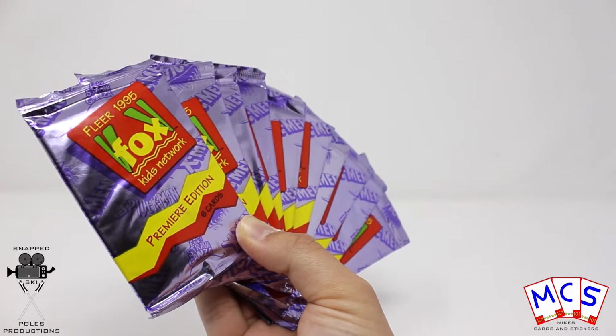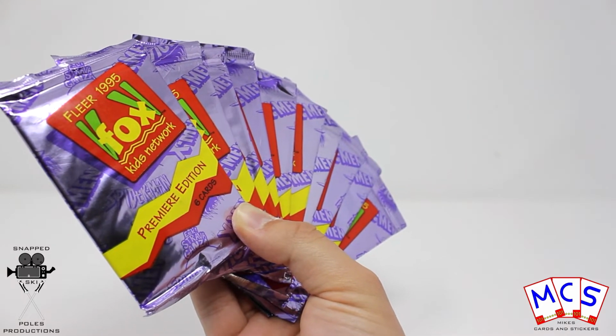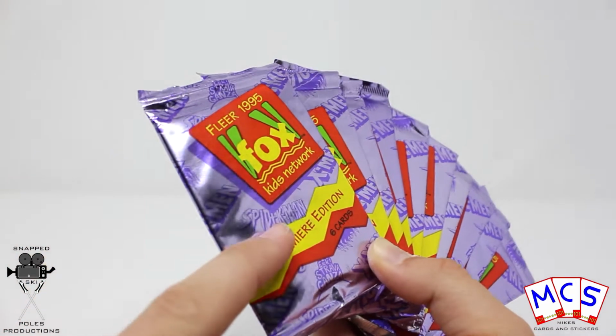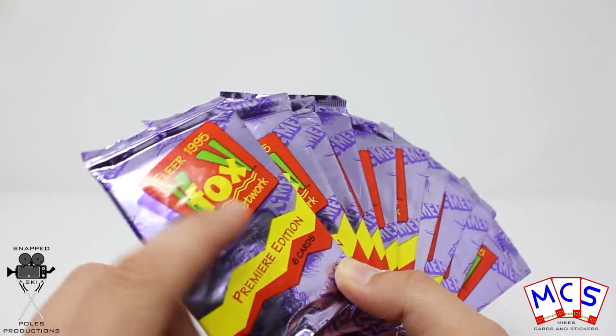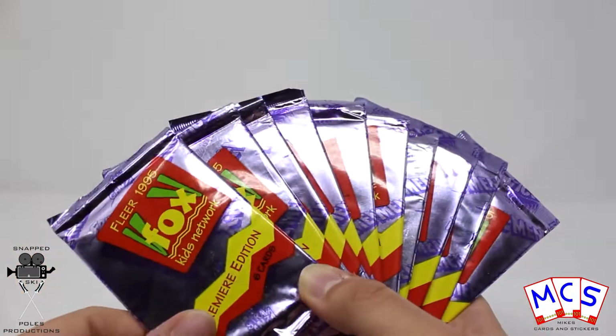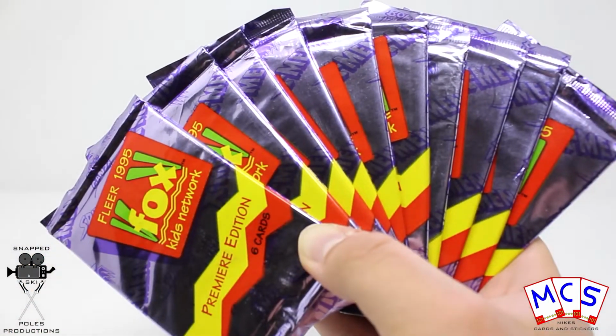Today we're going to be opening up 10 packs of a trading card collection from 1995 for the Fox Kids Network TV channel. You can probably see just here that there are all different Marvel and DC logos, as well as a spattering of other kids shows on there, and it's basically a collection full of them. So without further ado, let's roll the intro.